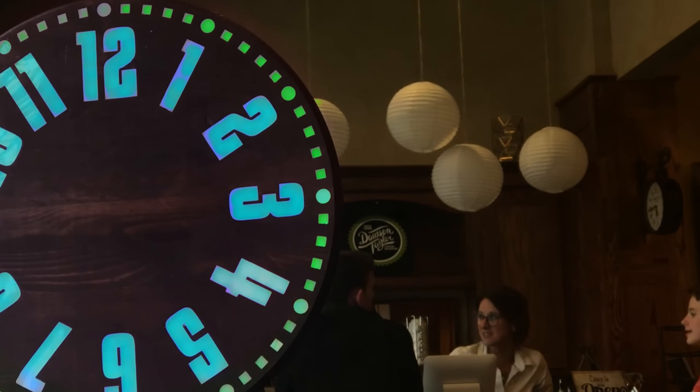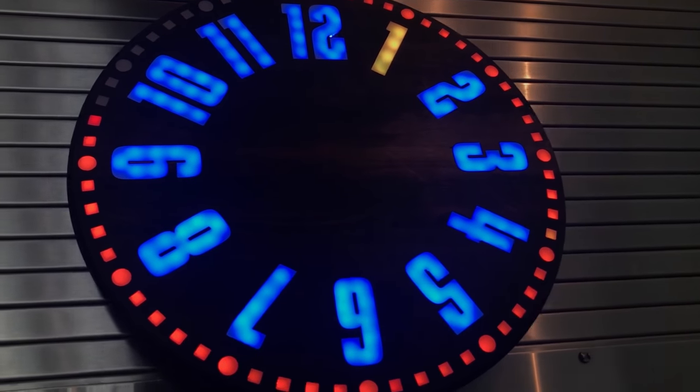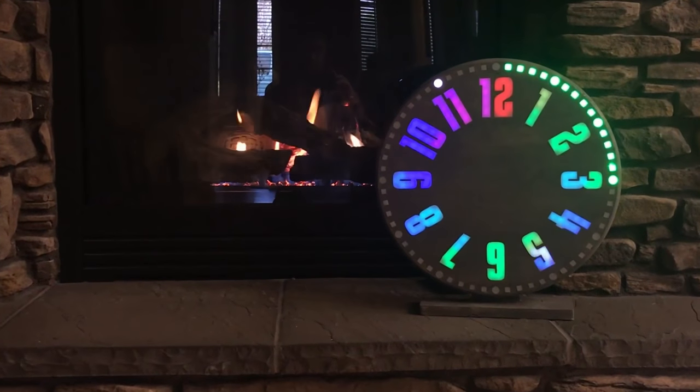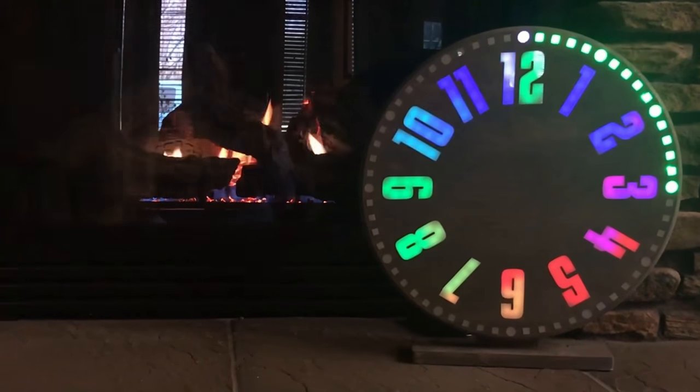One of the goals we had in designing this project was to combine essential utility with flexible elegance. To do this, we incorporated many familiar elements of a classic timepiece while leveraging the advantages of web-connected hardware.